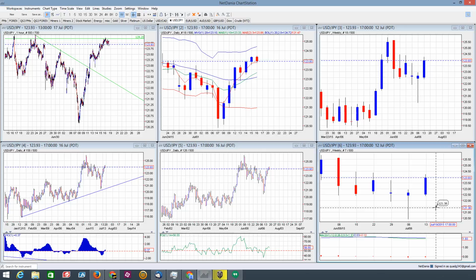Break above that resistance, and it could change the picture significantly and allow for the price to even come up a bit higher, maybe even double top or exceed at 125.80 or so. Let's see. The euro is basically reflecting the dollar. Not much to see there.